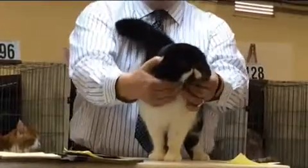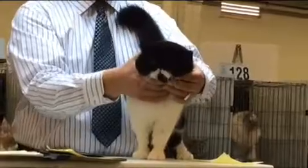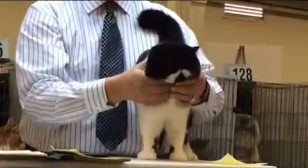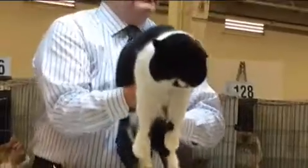I want to see the same round, massive head that we saw in the beautiful Persian female a few moments ago, and I do. Nicely finished through the muzzle, which is pleasing to this judge. Small, well-placed ear and a nice round eye. A top quality exotic by anyone's definition. He was our second best exotic.